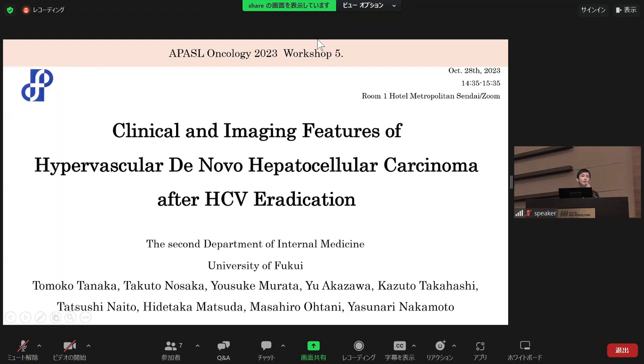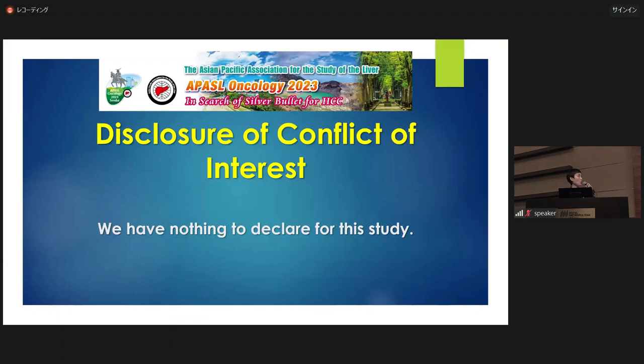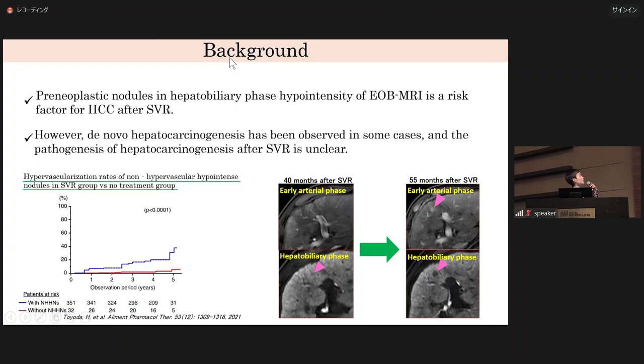I'm delighted to present my research on clinical and imaging features of hypervascular de novo hepatocellular carcinoma after HCV eradication. To provide context, pre-neoplastic nodules, that is hepatobiliary phase hypointensity on EOB MRI, are a risk factor for HCC after SVR. Toyota et al. reported that the presence of non-hypervascular hypointense nodules depicted by EOB MRI before DAA therapy is a strong risk factor for the development of de novo HCC after SVR.